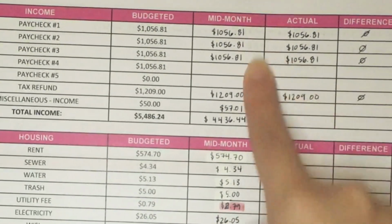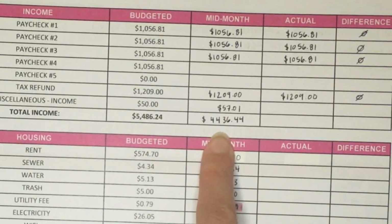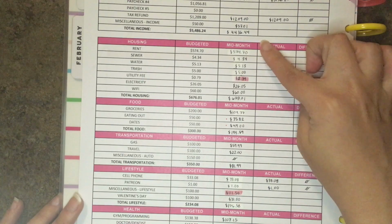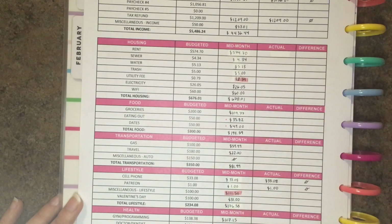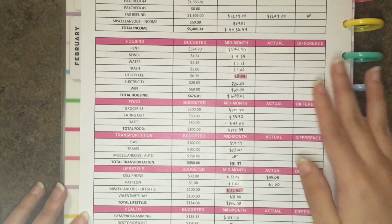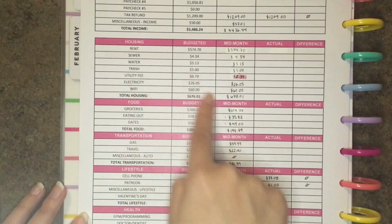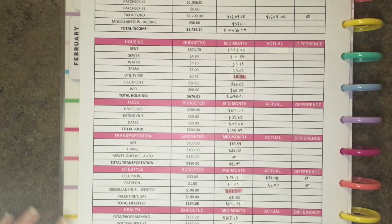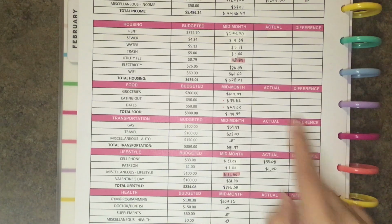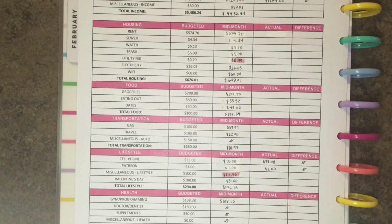And then I just totaled up what I had in this column so you can see the income I've had thus far for this month. So I added that up, and then I went down the list and I filled in based on what I saw in Every Dollar and what I saw in my cash envelope spending, and figured out what my spending was for each of these categories as of February 15th. Then I went through and I highlighted all the areas where I was technically over budget.